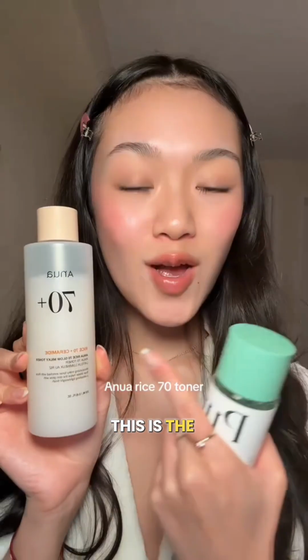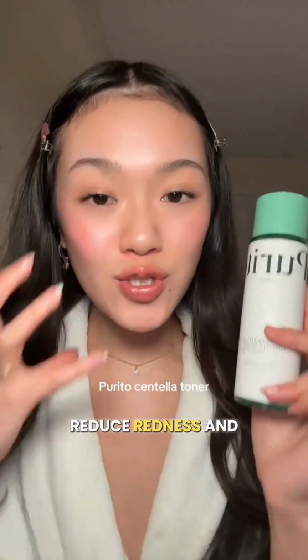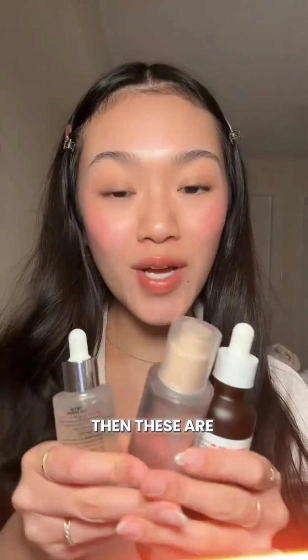If you love watery textures and love your skincare to feel super lightweight, then I love these barrier repairing toners. This is the Anua Rice 70 Ceramide toner, which is going to support and rebuild your skin barrier. And this is the Purito Unscented Centella toner, which is going to reduce redness and inflammation in the skin as well as hydrate it. If you prefer serums, then these are 3 I love and recommend.